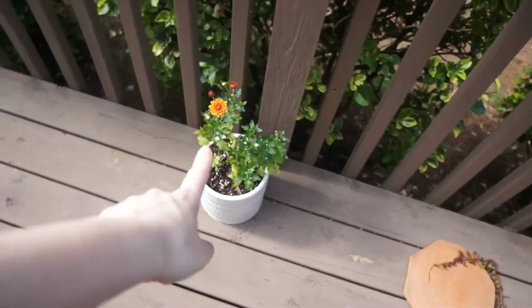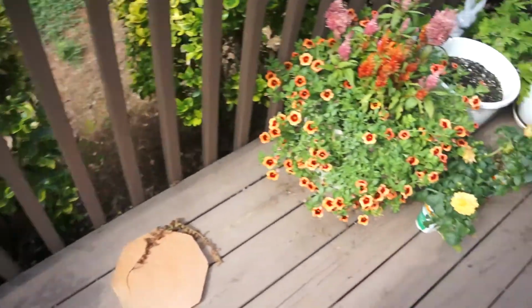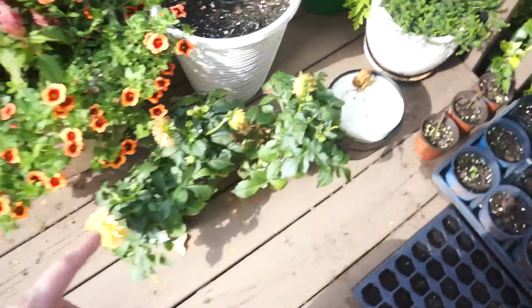This is a mum that is coming back from last year. We've got some yellow dahlias. Oh no.